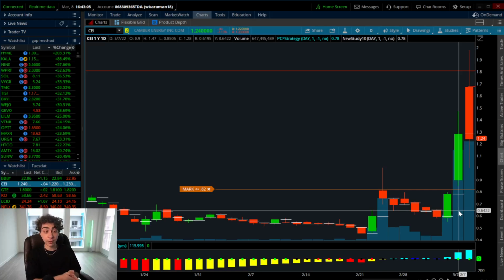I'm playing with a very large account, and I'm quickly making like 20, 30, 40% return on the contracts, which can cause my account to go up like 2, 3, 4%. You compound that, just pull out a compound interest calculator. You'll see exactly what I'm talking about.